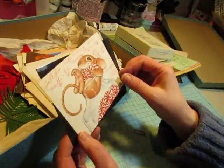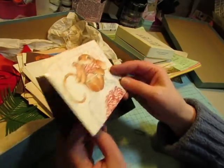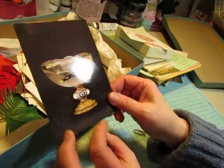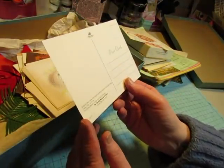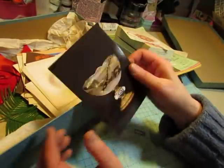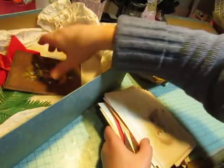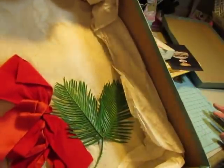There's a current card. Somebody wrote on the front of it. Pretty postcard. Corning, that's what I thought it would be. Corning Museum of Glass. If you've heard of Corning Glass, that's not too far from me. This is just trash in there.